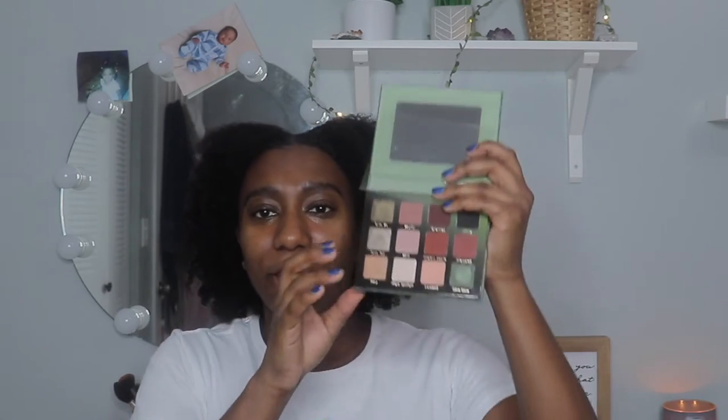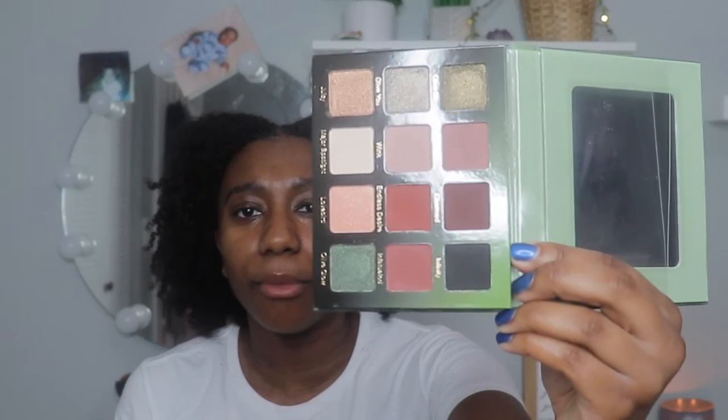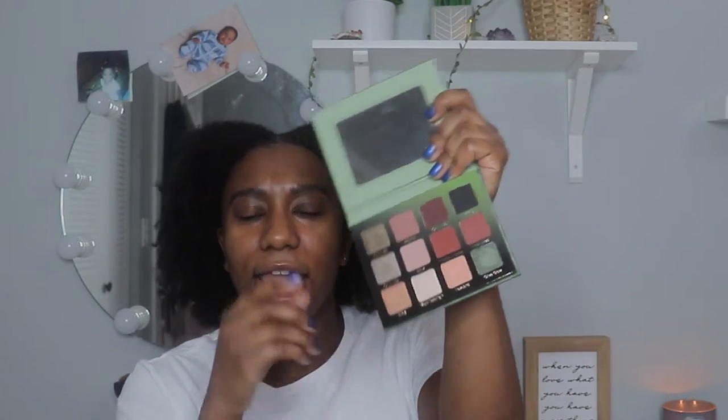The next thing that I got in the box is this Violet Voss Olive You Forever eyeshadow palette. When I opened this, because I did open it before I filmed the video, I fell in love with these colors. These colors are so pretty, you guys. It's an olive-y type of palette. Such a beautiful color story. I really am tempted to do an olive green look today. So I'm just gonna use this palette, and I'm gonna obviously zoom you guys in and fast forward this part.